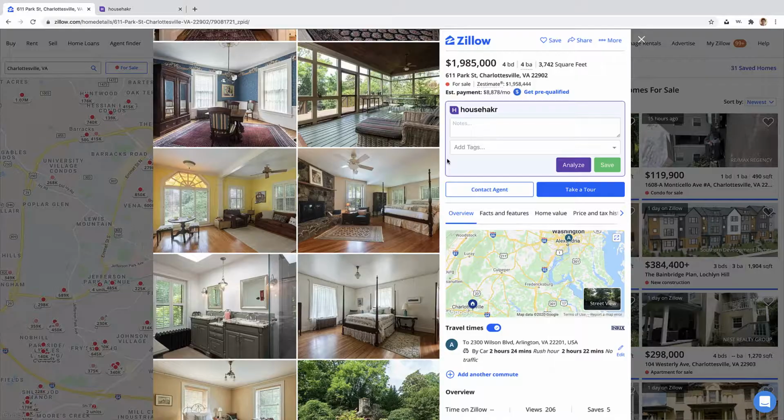Here's how it works. As you can see, I already have the househakr extension installed, and now my note-taking feature is showing up right here inside of Zillow. This works with Zillow, Trulia, Realtor.com, and Redfin. We're actually also extending support to some MLS listing sites, so stay tuned for that as well.